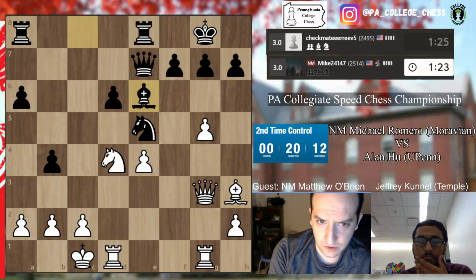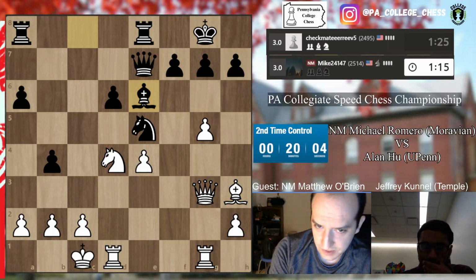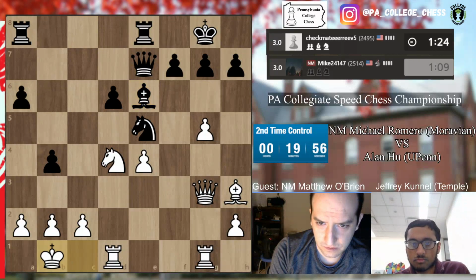So you just take on, oh, he just plays that. I don't like that because now you can place like knight f5 and then the two pawns are very dangerous. He takes, which I think he has to. Although it would be very weird to have the bishop, or yeah, I think he has other options too.